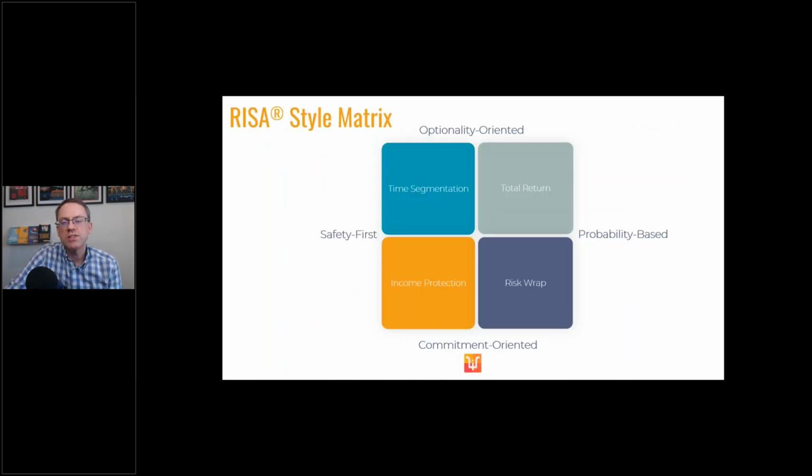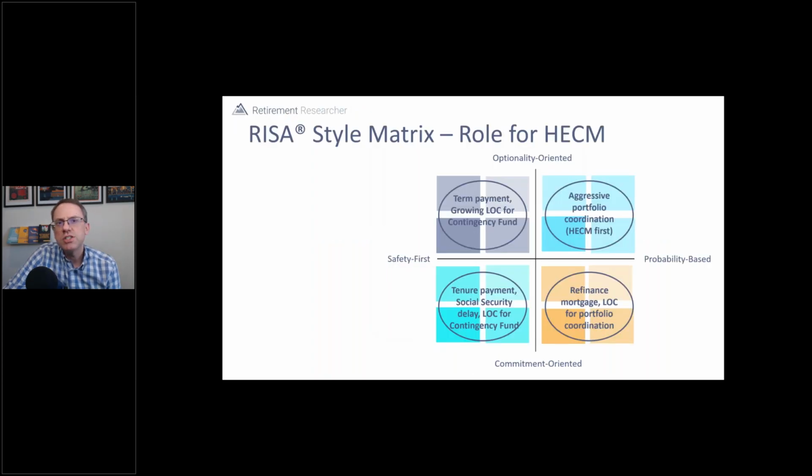Some other research that I've done, just very briefly, looks at what sort of factors lead to how people want to think about a retirement strategy. What we focus on is, if someone's probability based, they're comfortable relying on market growth. If they're safety first, they want protections behind assets for their essential expenses. If they have an optionality orientation, they want flexibility for all their assets. If they have a commitment orientation, they're comfortable committing to strategies that solve for a lifetime need. We find this framework is really helpful as a starting point for retirement strategies. But I'd also point out that this framework can be used to think about the many different possible uses of reverse mortgages that I talked about.